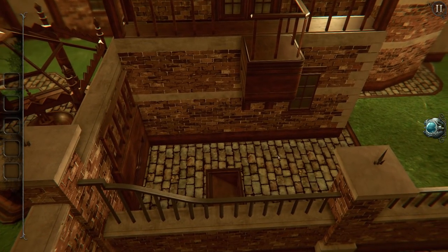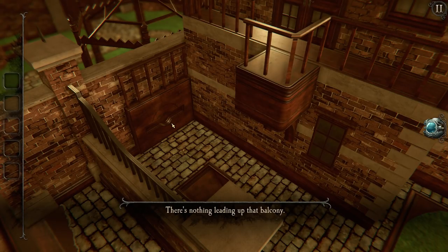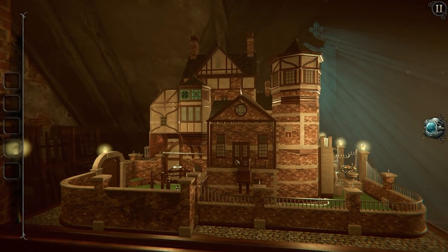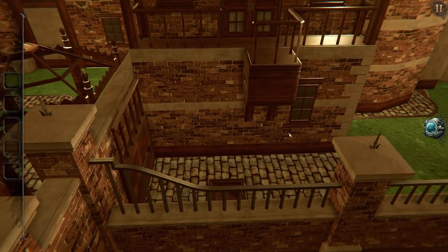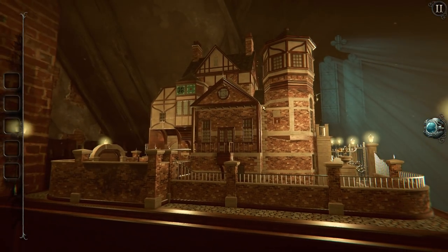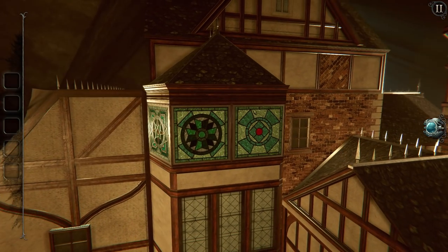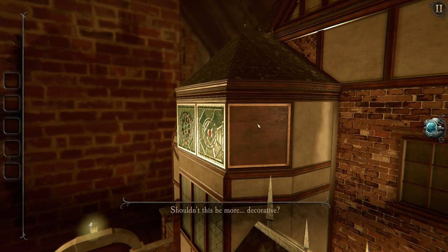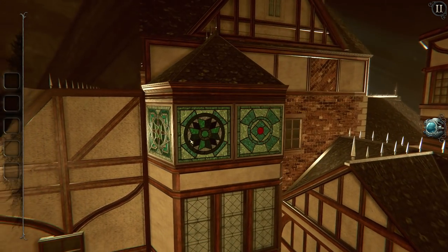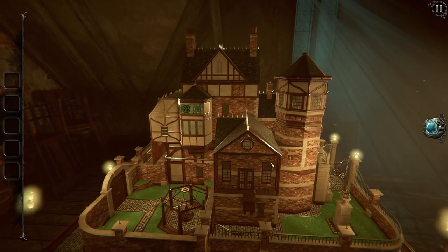What we got here? Oh, what is going on there? Okay, there's nothing leading up that balcony. At least, not yet. There's a trap door. A sort of missing staircase or something. Alright, what's up with this? Ah, I see. Yeah, shouldn't this be more decorative? Yeah, we need another one of these, don't we? It's gonna look slightly different, but okay. Alright, I'll keep my eye out for that as well.